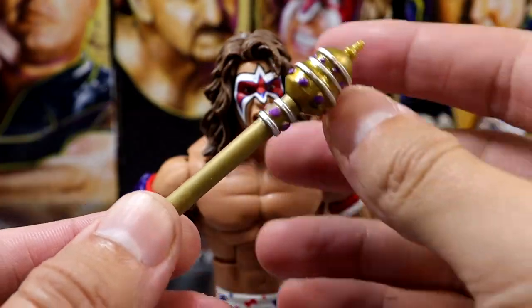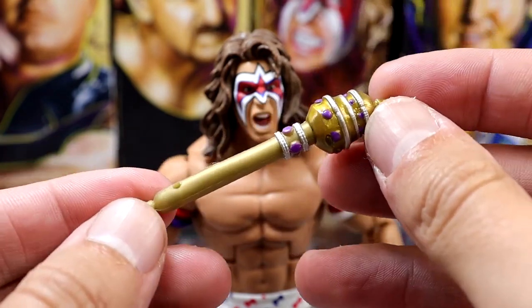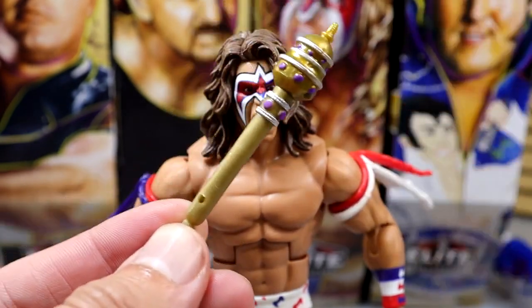And then he also comes with the iconic scepter that does break, so you can break it off into people's asses. I meant you could hit somebody in the head with it and break it. I meant break it over the top of somebody's head. But you do get that, and that came with the OG figure as well.